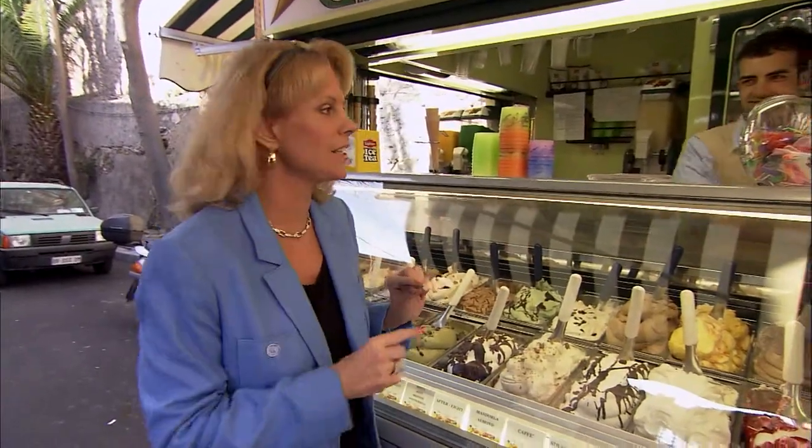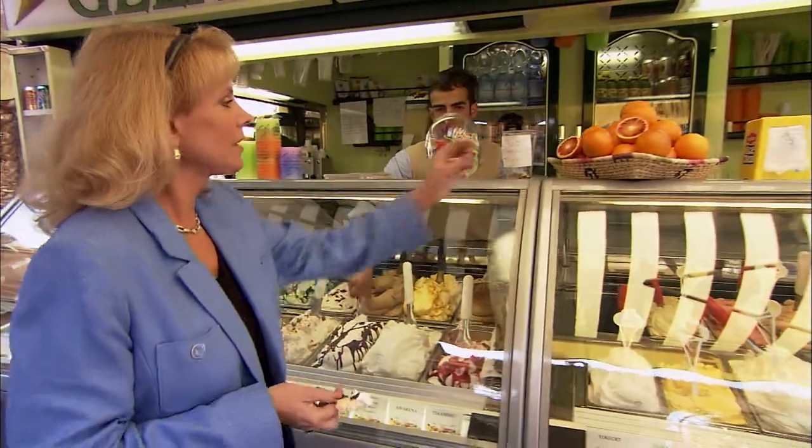Oh, over here, you have to see this. This is what they're famous for here. You ever seen a blood orange? Look. It's the sweetest orange you can taste, but look at the inside. It's red. It makes orange juice that looks like tomato juice, but it is so sweet. It's fantastic.